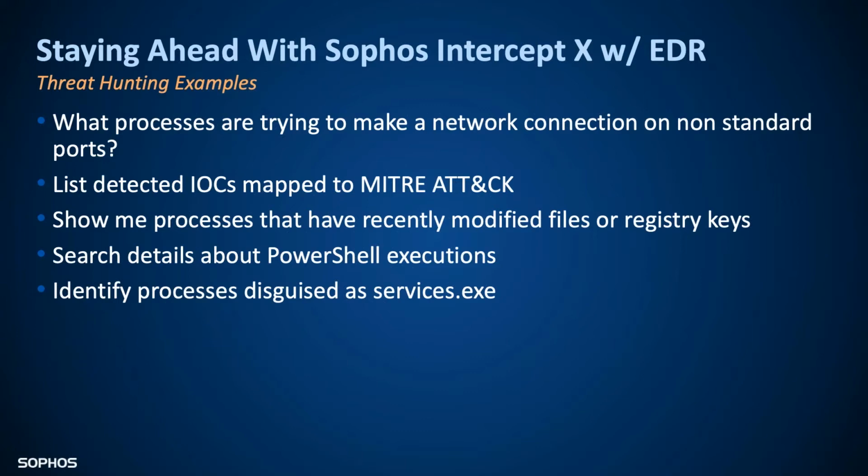We could even say things like list detected indicators of compromise and map that to the MITRE ATT&CK framework. We could even, for instance, search for details about PowerShell executions or even identify processes disguised as another executable. In this case, for instance, a services.exe.